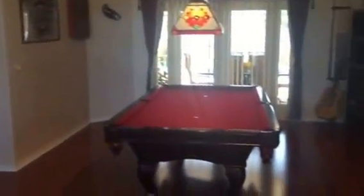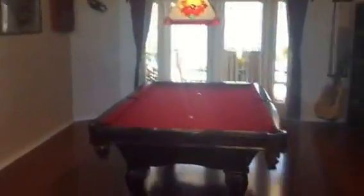Okay, I'm gonna do this video in two parts. Coming in from the front door, we've got the laminate floor. Dining room, the formal, we've got tile right here coming in. High vaulted ceilings, but in front of us is the formal, though obviously they turned it into a little billiard area, which is super nice.